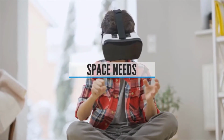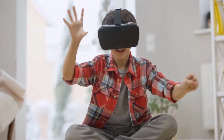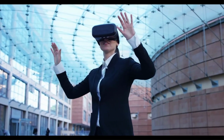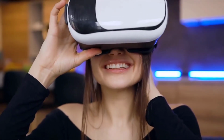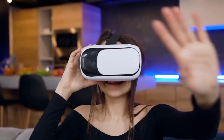Buying guide. Space needs. One of the big features you're getting with high-end headsets is the ability to move or even walk through space. The standard way to do this, used by Oculus and Sony, is to put LEDs or some other set of markers on the headset, then track them with an external camera. This kind of positional tracking is very effective, but how far you can move in it depends on how much space the camera can capture.